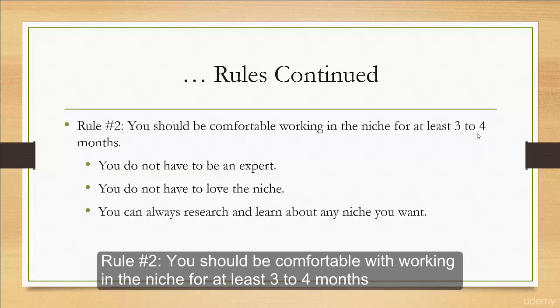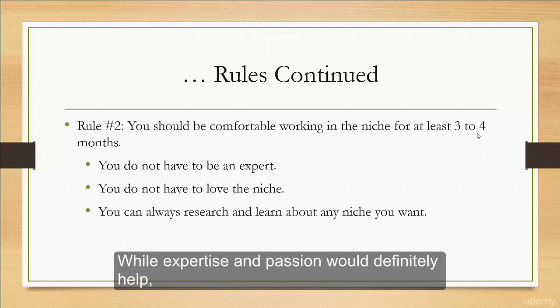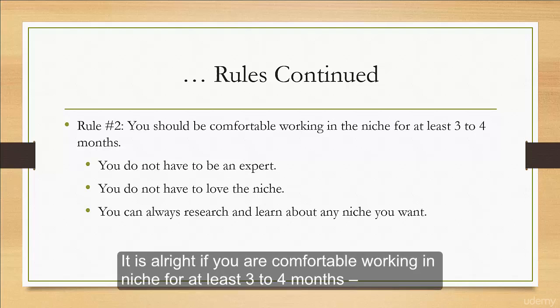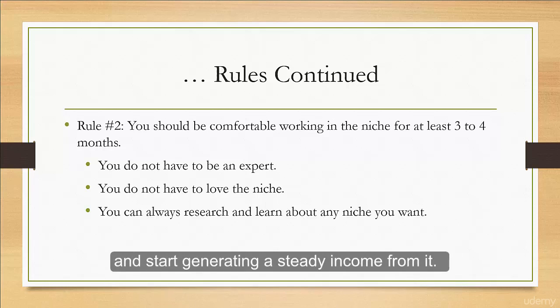The second rule: you should be comfortable with working in the niche for at least 3 to 4 months. You do not have to be an expert in the niche or be very passionate about it. While expertise and passion would definitely help, they are not necessary. It is alright if you are comfortable working in the niche for at least 3 to 4 months, which is how long it would take you to build a 50 to 100 plus page website and start generating a steady income from it, assuming you will be writing all of the content.